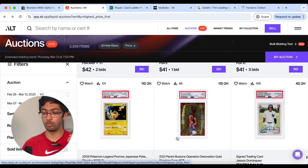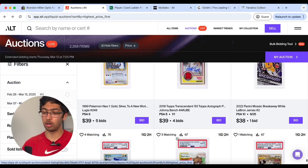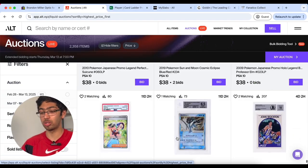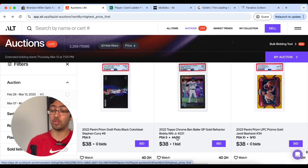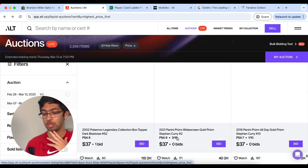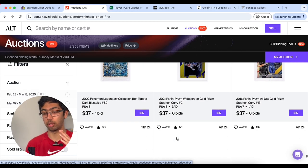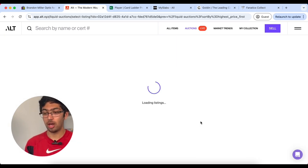So if you're going for more underground players, you can find some really good deals, and a lot of cards that have sold on Alt have sold very soon after on eBay for a significant amount more than they did on Alt. So I think it's a great place to be looking to buy those underground players who are at the bottom of these auctions. Like Earl Campbell, this card's probably going to be seen a couple hundred times throughout the auction.